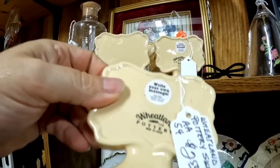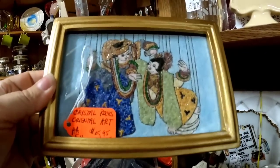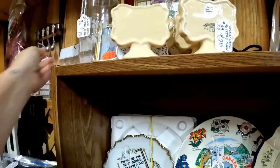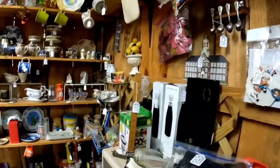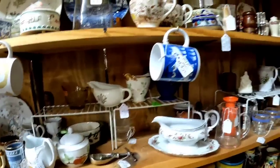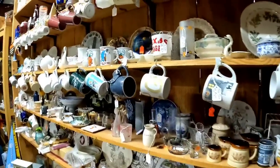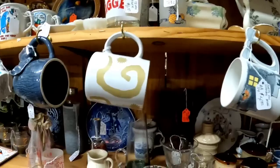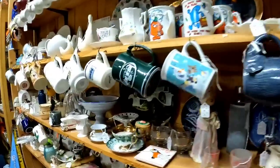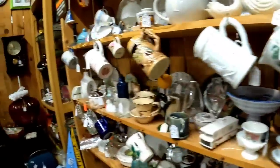Write your own message. Wheatland Pottery. Look at this. It's out of rocks. $5.95. Like that. Small pottery pitcher. I like this teacup. Let us see.